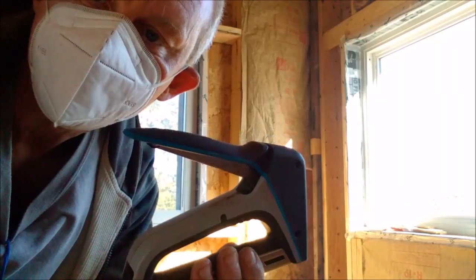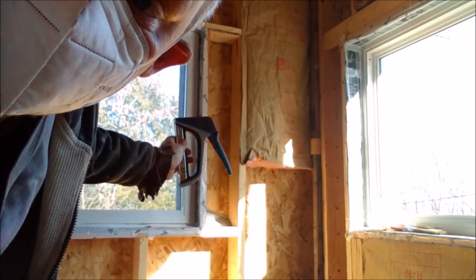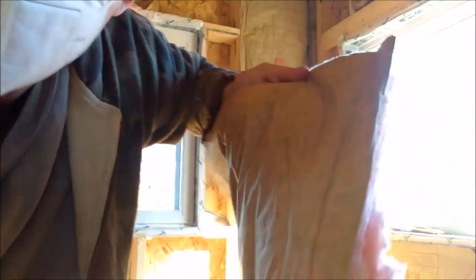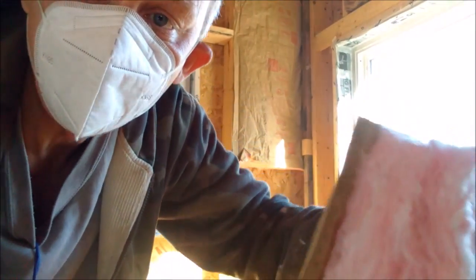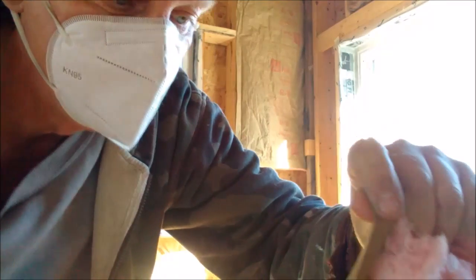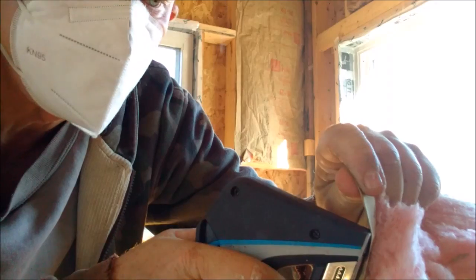So I'm just using a stapler to staple the insulation to the stud. This is called face insulation, meaning it has the moisture barrier. On the moisture barrier, there is this little tab of paper that you take the stapler and you just staple that right to the stud.